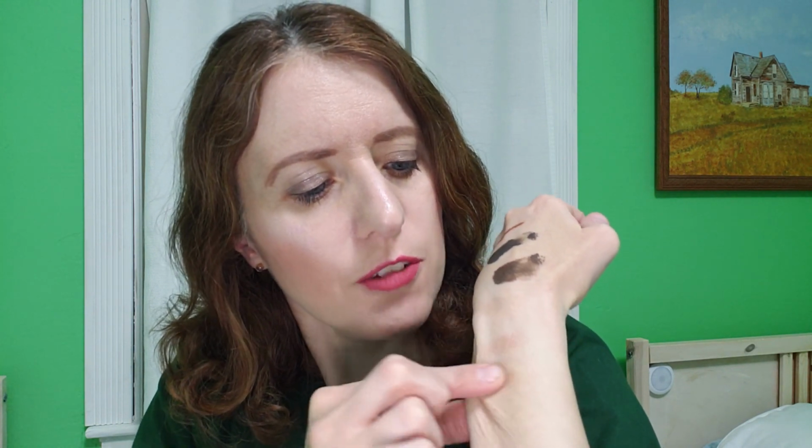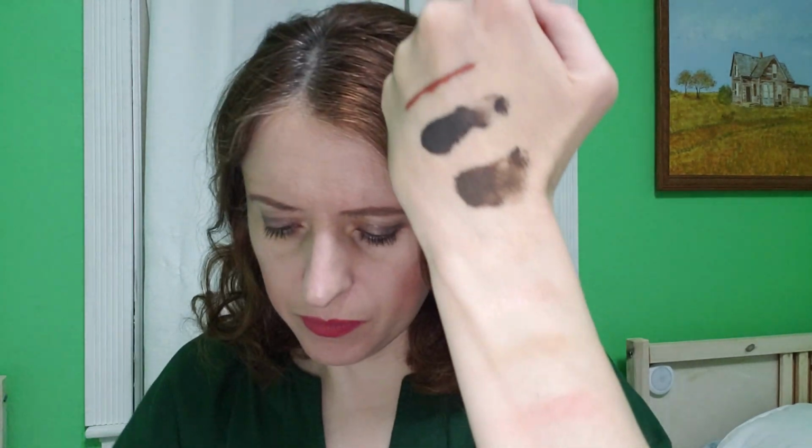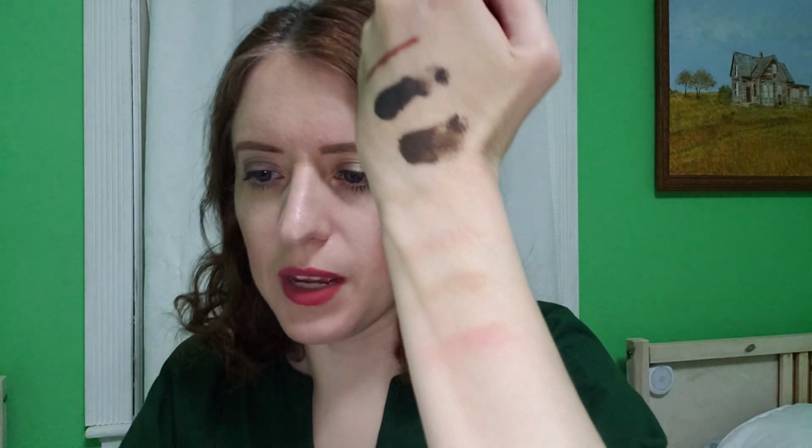Oh, the contour is very silky soft. And there is the color. A lot of times I think contours end up looking very dark and muddy on me, so I don't use them, but I really like that color. And then here is the blush. I think that is a gorgeous pink color. And then the finishing powder is a very nice match to my skin tone.